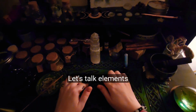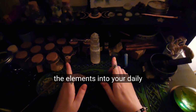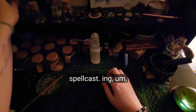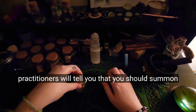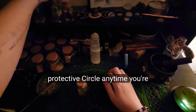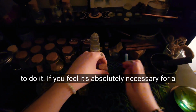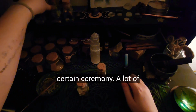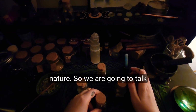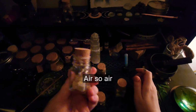Let's talk elements for a little bit. There's a lot of different ways that you can incorporate the elements into your daily life, or particularly into your spell casting. Most Wicca and pagan practitioners will tell you that you should summon the elements into a protective circle anytime you're doing anything even vaguely casting related. Others will tell you only to do it if you feel it's absolutely necessary for a certain ceremony. A lot of times it's something that people do that they don't talk about a whole lot because it becomes second nature. So we are going to talk about the elements in order, starting with air.